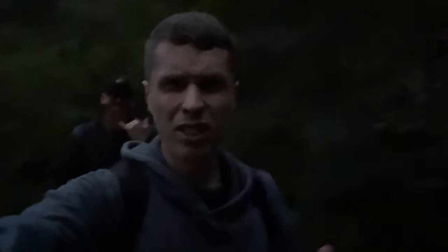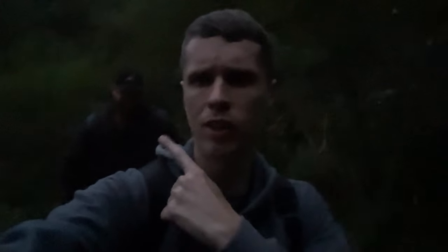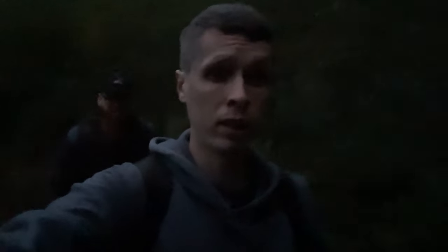What's going on, guys? As you can see, it's a bit dark. Jordan's behind me. Me and him hit the road at 3 o'clock this morning to come up to North Wales.